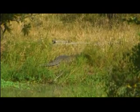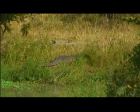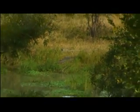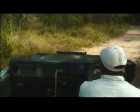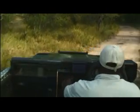It's still nice and wet and dark, so he must have come out of the water a few minutes ago. So he's not doing much. And I think we should move on and see what else we can find before it gets too hot. We still have a bit of ground to cover.